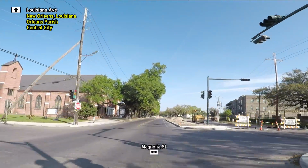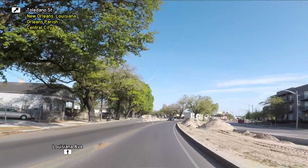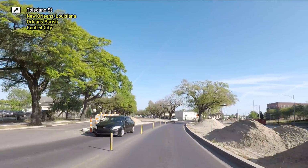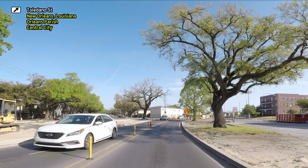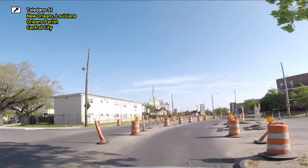Here, Louisiana Avenue and Toledano Street come to a point, and we'll make an adjustment in direction to the right, and we'll be on Toledano Street. Off to the left, Louisiana Avenue continues north as a small residential street.